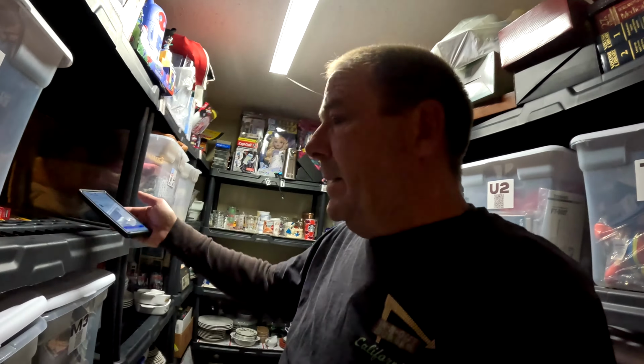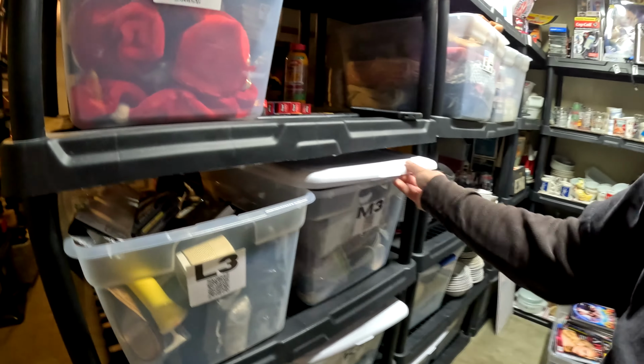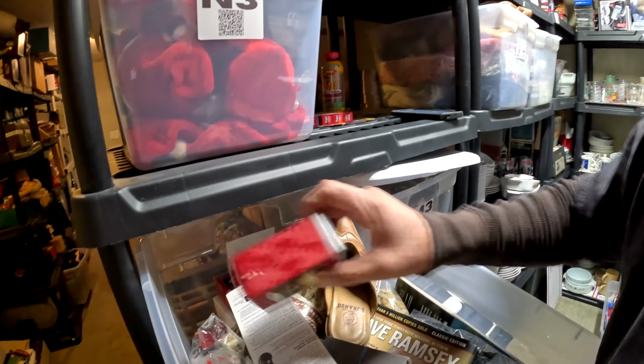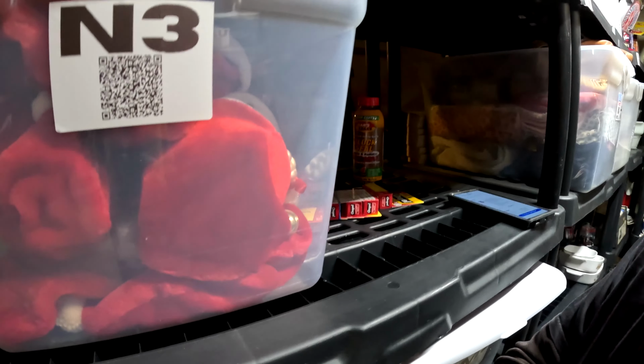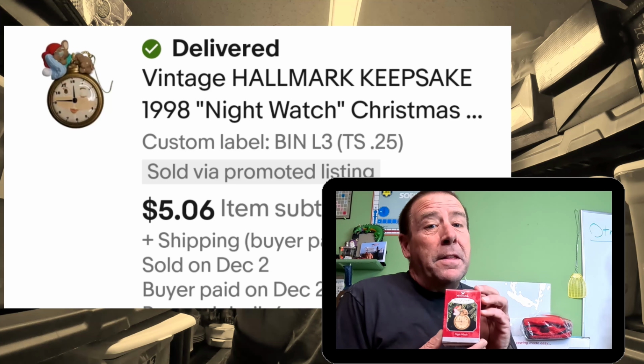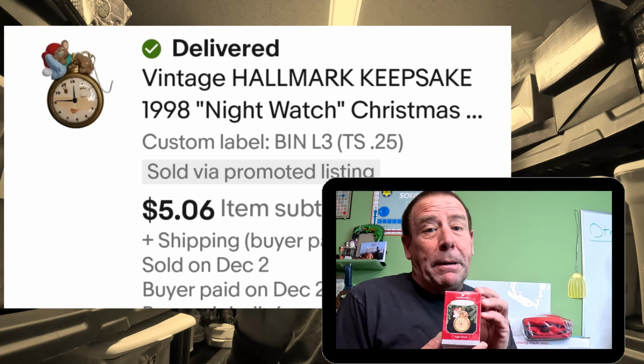Next thing going out is in bin L3 right next to it. It's a vintage Hallmark keepsake 1998 and it's the Night Watch Christmas ornament. Gonna be back here, and it's this one right here. Picked this up at my local thrift store. I'm into it for 25 cents. This sold for $5.06, and the buyer is paying $5 in shipping.